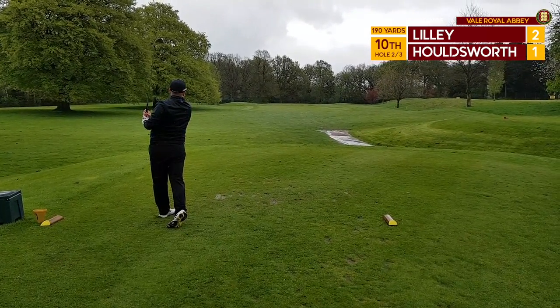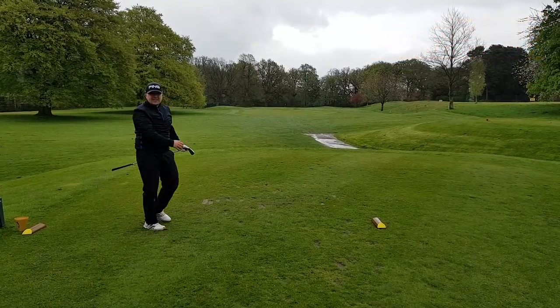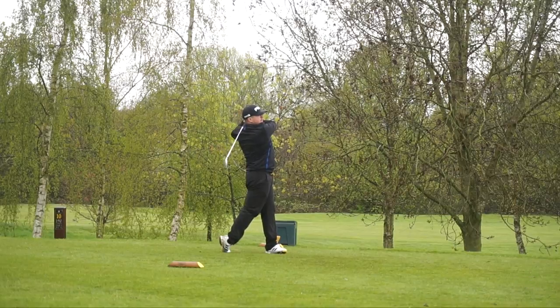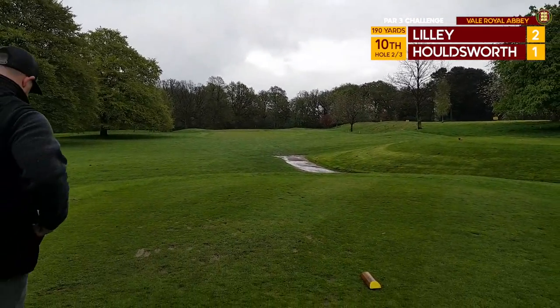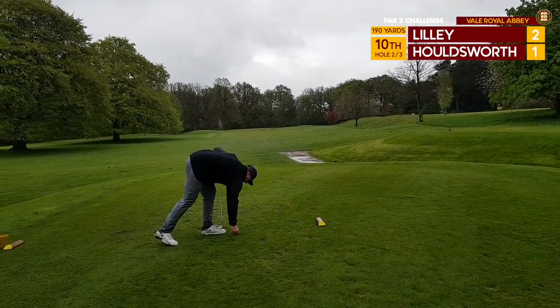Yeah. Wow. That's on. What a shot. Oh, it's short. What, again? Oof, just. You couldn't have hit that any better, I don't think. Great shot, mate. Right. Yeah, just short again.